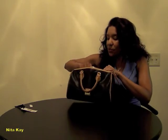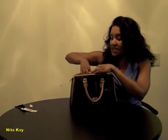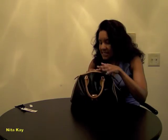I do miss the more updated extra slip pocket that a lot of the Dooneys have these days, but this just has one zipper pocket, one small cell phone pocket. Simple, simple, simple. Let me move on because I can go on and on about these bags for no reason at all.